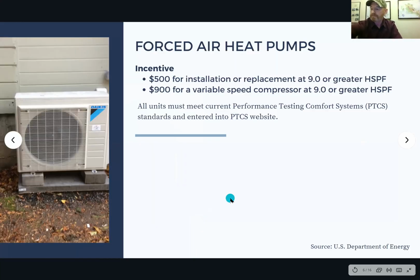Next slide. So this first one here is our incentives for air source heat pumps. You'll see in there, I won't read the bullet points to you, $500 for a 9.0 or greater HSPF. So heat pumps are rated on the heating side and the cooling side. The heating side is the HSPF, and that stands for heating season performance factor. And then there is the SEER, which is the cooling. Here in Ashland, in our climate zone, we are in heating mode more often than cooling. So we focus on the heating side. And that's why the 9.0 or greater. The 9.0, think of that as like the efficiency miles per gallon. So the higher that number, the more efficient it is.